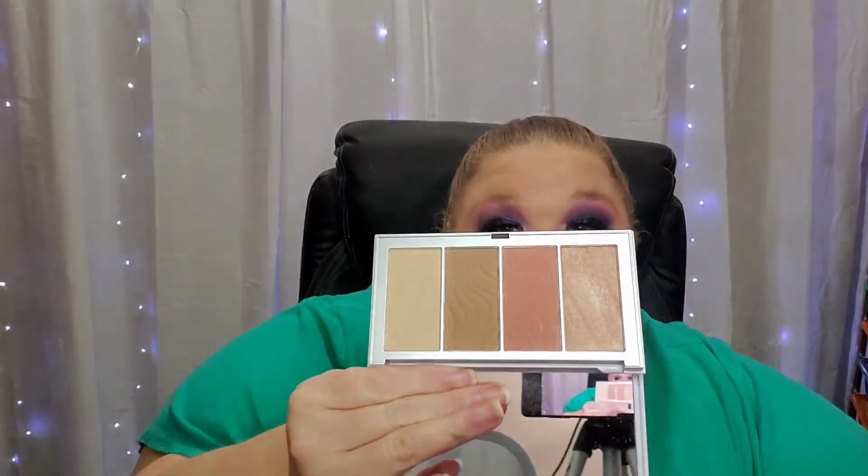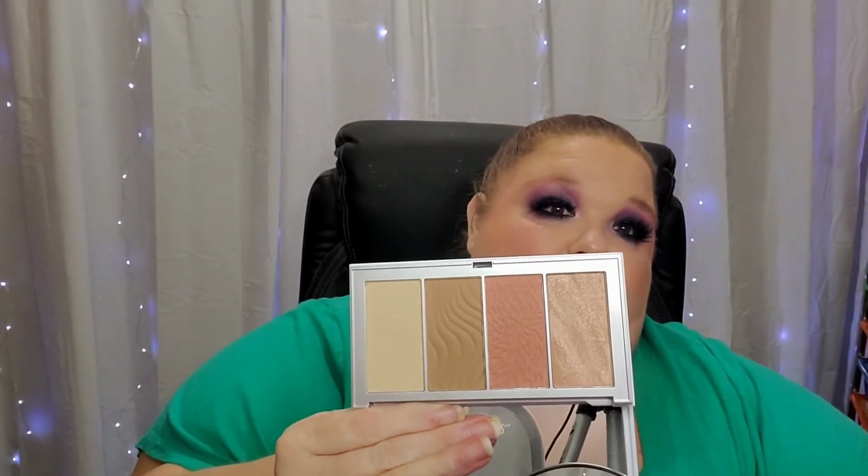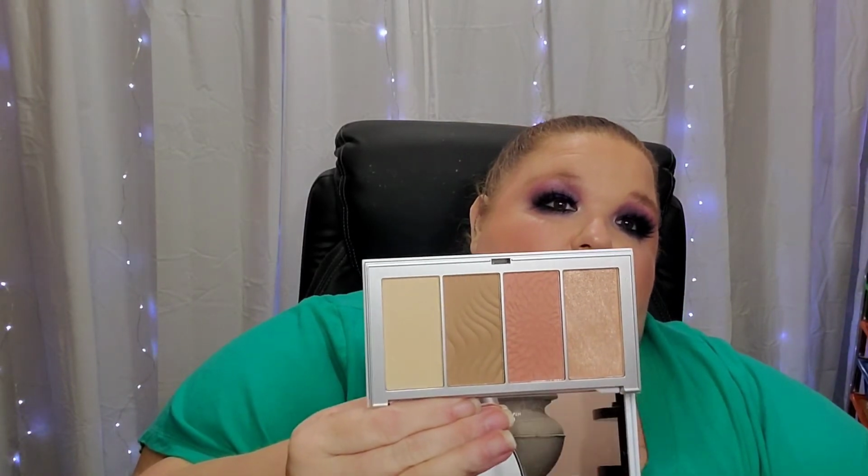So they will be staying. This one is from Pure, and I love it as well. It is the 4-in-1 Skin Perfector. I think I got this from a BoxyCharm, and it is just stunning. It's a stunning palette. So it's staying.